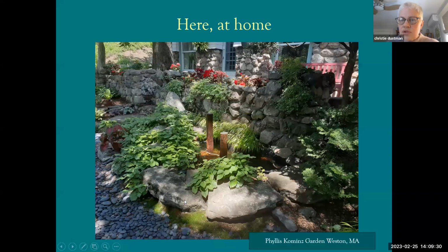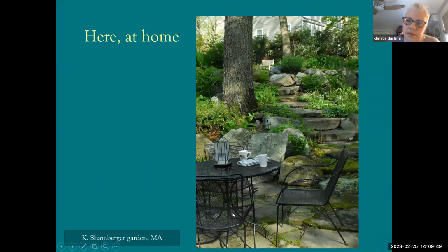And we can bring it to our homes. This is from Phyllis Comens's garden in Weston that will be on a rendezvous here in the Boston area, June 10th and 11th this year. This is a garden design that we worked on some years ago. So how can you bring it home?